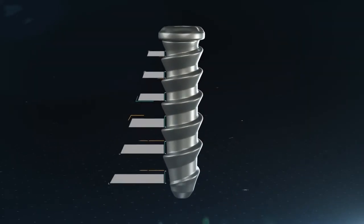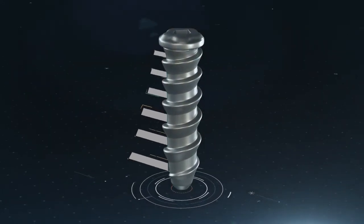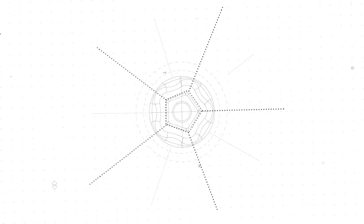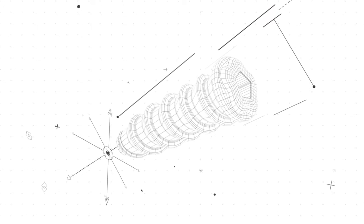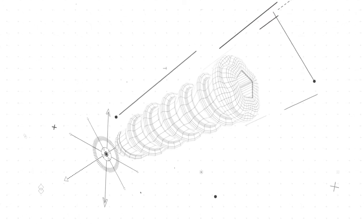Introducing the Syrinix ACL interference screw. An interference screw with a pitch length that varies along the screw for precision-crafted bone graft fixation. Syrinix ACL screw is engineered to achieve an ideal interference screw fixation, thus addressing the need for a reliable, consistent positioning of the screw along the desired axis, and also leaves a minimal chance for tunnel deviation and widening.